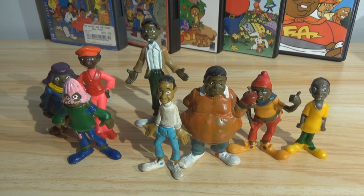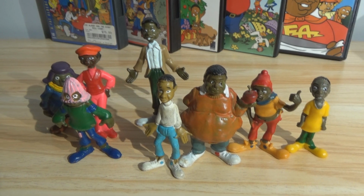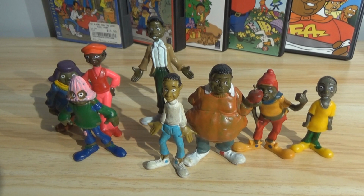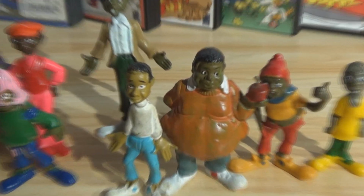So what do you think of these? Do you remember these? Where I got them was actually from a Woolworths, out of the counter display at a Woolworths on Harvard Ave in Allston, Massachusetts. I remember. That's also where I got my MASH medical kit. Because Woolworths was like Family Dollar or Dollar Tree or whatever. They sold cheap toys mostly. You rarely found serious toys there.